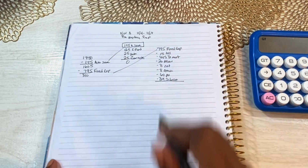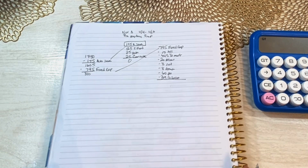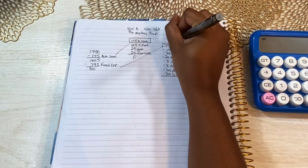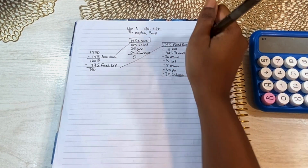I had somebody rudely ask me why I'm planning a vacation when I have student loans. That's funny to me because it's like, am I not supposed to ever have any fun in life? I don't know. To me, I'm not doing that.